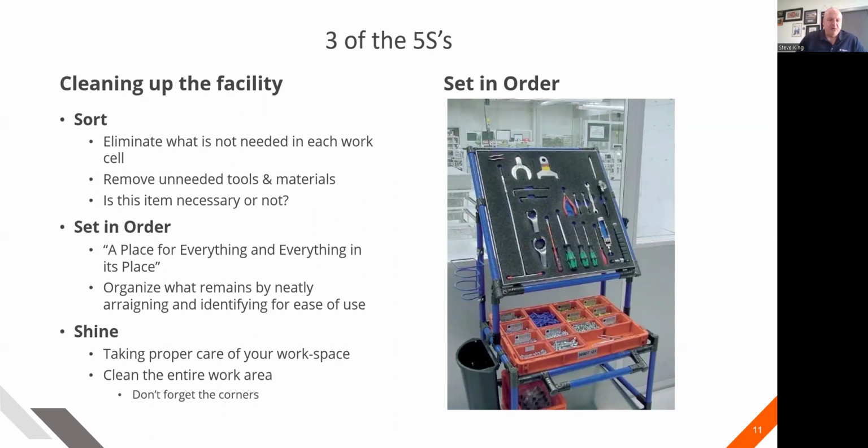If everything has a place and it's there, you can find it when you need it and you can use it, and then you can return it, and we can continue on an efficient type of production operation. So the idea here is organize what remains by neatly arranging them. There's a lot of ways to accomplish this, but I've implemented a lot of these types of things, either tool boards or stations like you see here in this picture. And so we'll talk about that in a second.